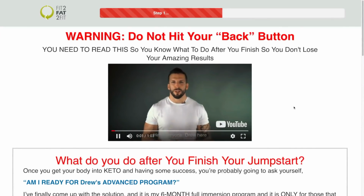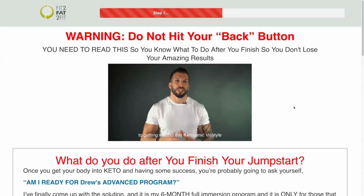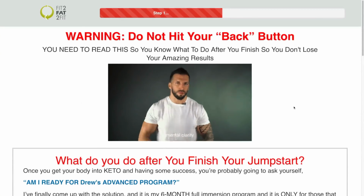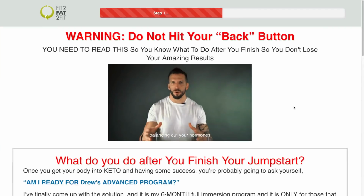Hey everyone, Drew here. Congratulations on making the decision to get started on this ketogenic lifestyle. I'm so excited for you to start noticing the benefits that tens of thousands of other people have noticed as well. Improvement in cognitive function, mental clarity, better digestion, balancing out your hormones.